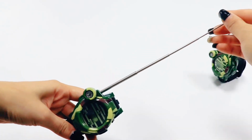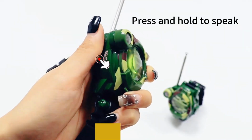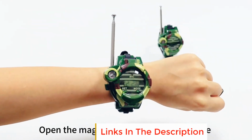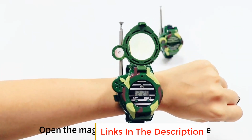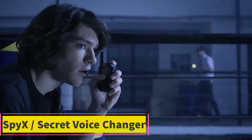It's a cool spy gadget that encourages outdoor activities and fosters creativity, making it a popular choice for kids who enjoy adventure games, role-playing, or simply communicating with friends in a fun way. Product 5. Product name SpyX Secret Voice Changer.